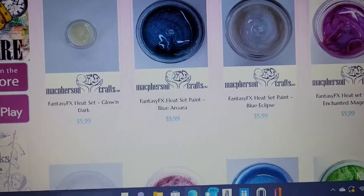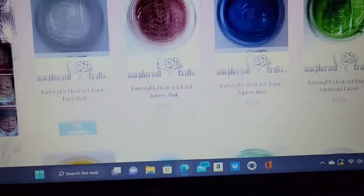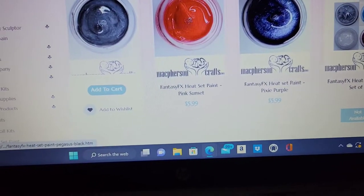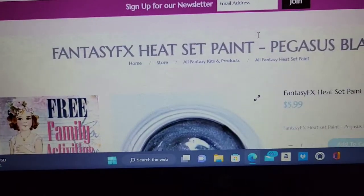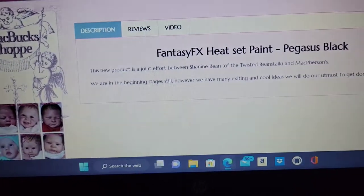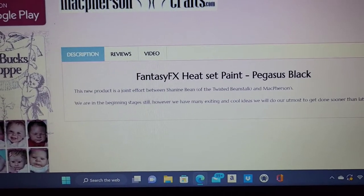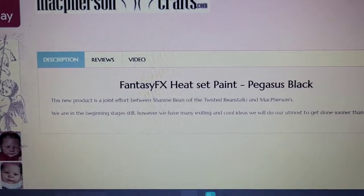And here's the ones that Bean Shanine helped create. Now, I bought this black one, Pegasus Black here, which doesn't have anything about it anymore. I mean, it used to have some kind of little blurb about what it looked like, but it doesn't say anything. It says this new product is a joint effort between Shanine Bean, I don't know why I call her Bean Shanine. I say her name backwards, apparently.